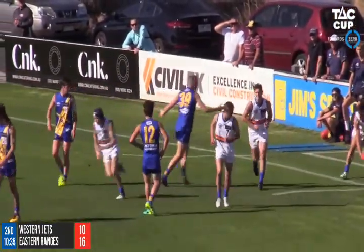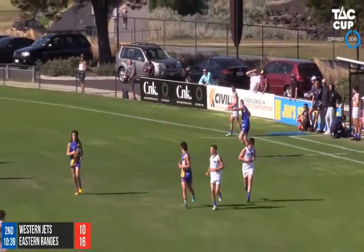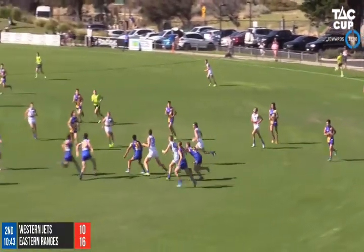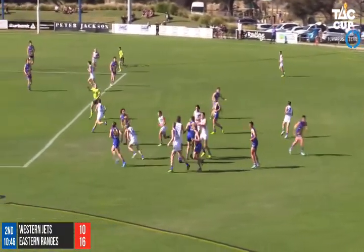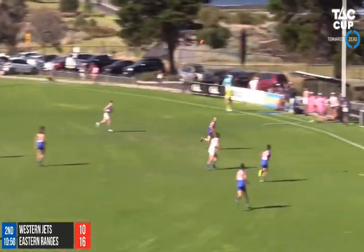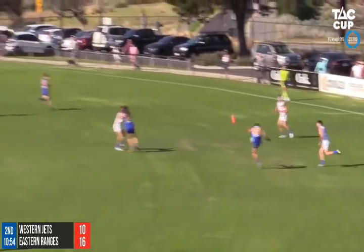Phillip Bay side of the ground. Free kick found there. Bit soft. And it is Rudick who will take it. Kicks it forward, all Western Jets. This is Warner. No ball tampering there. No, not whatsoever.